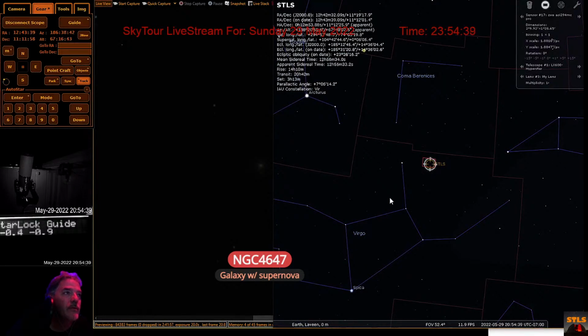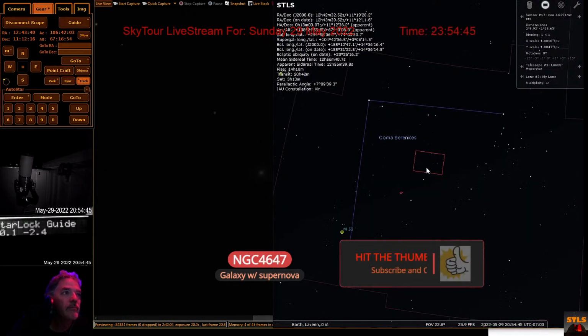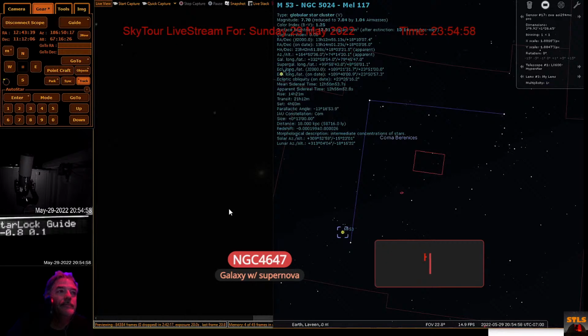Coma Berenices is a wonderful place. This is a wonderful, wonderful constellation. It's full of really good things, including Messier 53. Why don't we go there first? Sure. What do you say? Okay. And we're going to go there now.